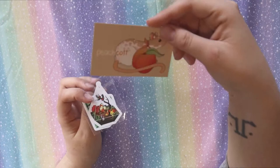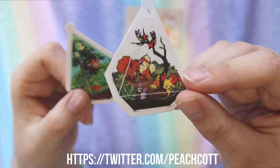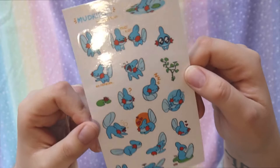I got a couple of these stickers for myself. Got a little fire terrarium one with Growlithe and Vulpix. So cute. And then the little grass to roam as well. And these are on clear stickers, which I think is so cute. Oh, this is my peach cot as well. So cute little mudkips, and I think these are clear. Danny got these for me, and I'm like, yes, more stickers. You know what I like, boy.